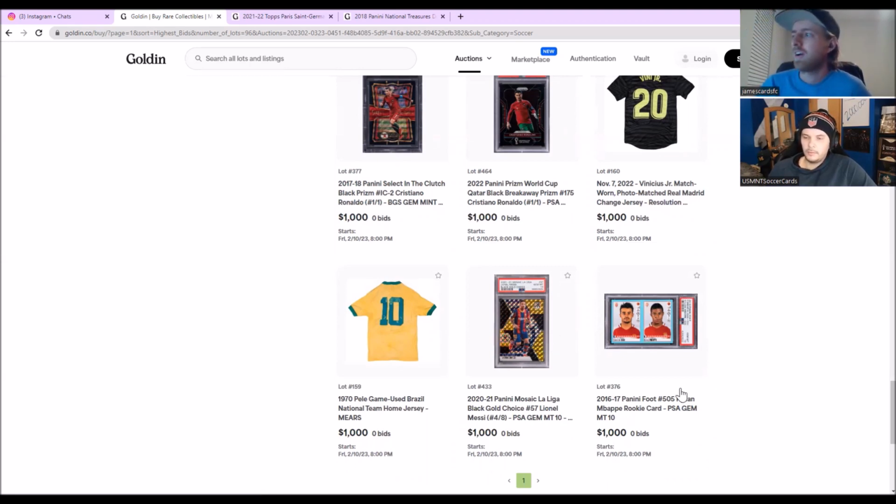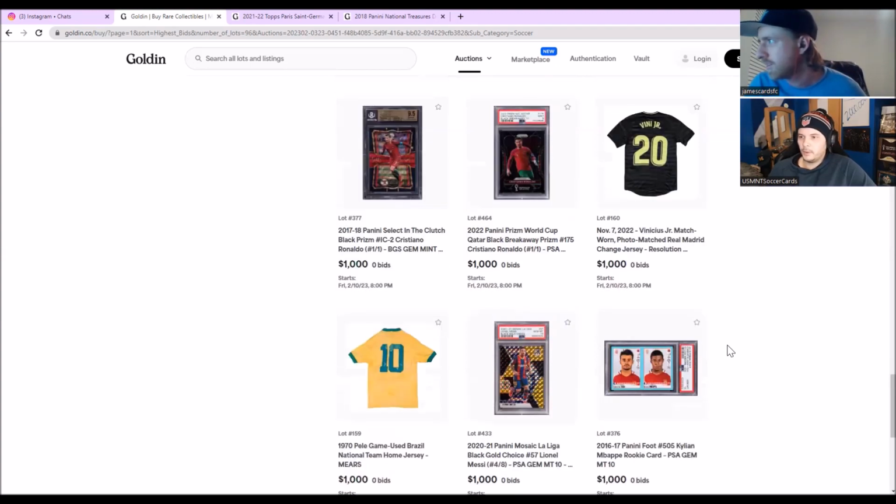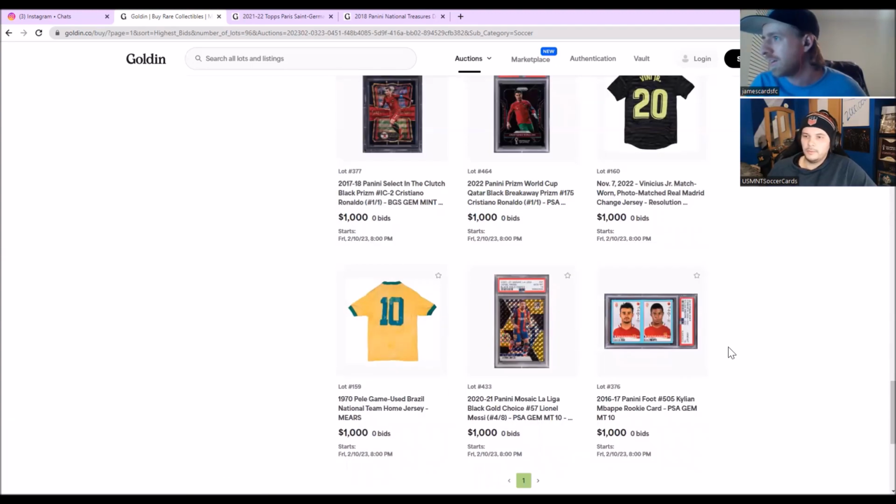And then, of course, you got to have the Kylian Mbappe rookie sticker, his only rookie card, his 2016 rookie sticker. The only rookie for Kylian Mbappe. Will be interesting to see where that goes. You don't see these come up as much as you used to. I think a lot of these 10s are now in collector hands, but we'll see as the months go by what happens with those. And that will finally go ahead and finish this.